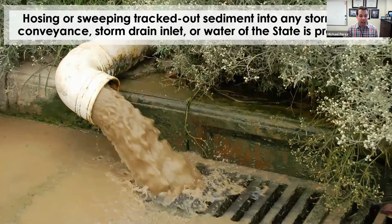One thing that we're not allowed to do is to wash any tracked out sediment into a storm drain. What you want to do is collect that sediment before it gets into any storm drain. You're not allowed to hose it down. You're not allowed to wash it down, especially if it's getting out to a water of the state.